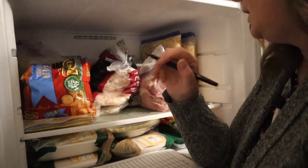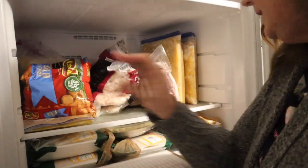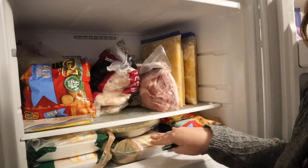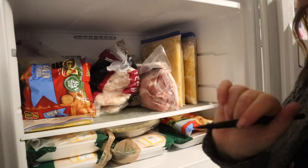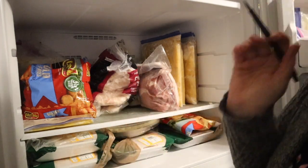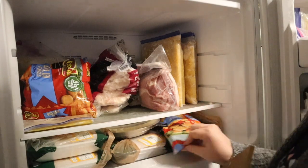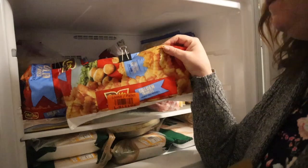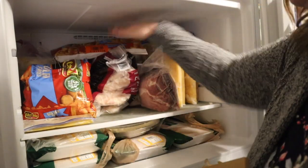Okay. Let's see. That's all that's here. And then here, this is 4 packages of chicken legs. And oopsie, that got shoved in there and we forgot about that. So these need to be fixed as well. That's another little bag of fries.